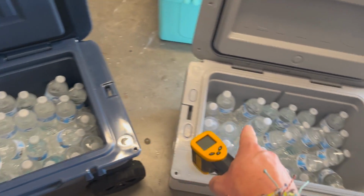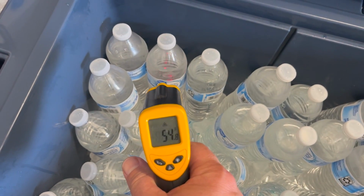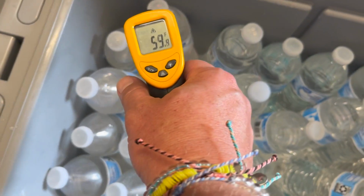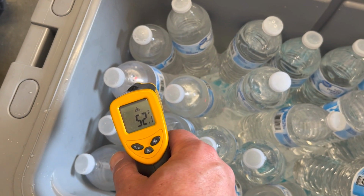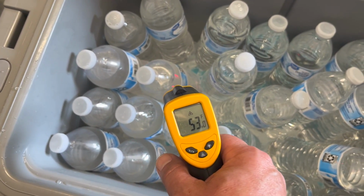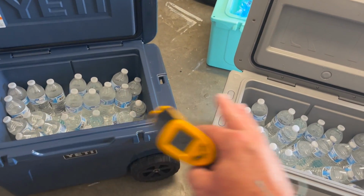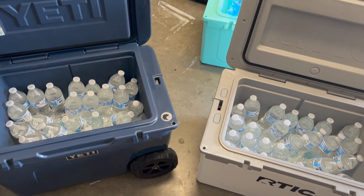Okay, so we have 27 bottles of water. It's been pre-chilled in each cooler. I'm gonna prove it. Water is at 54, 53, 53, 50, 56, 52, 57, it's hitting 52. I just pulled, they've been in the fridge overnight, so they all should be the same temperature. I'm gonna top them both off with ice, put them in the backyard, and let the contest begin.